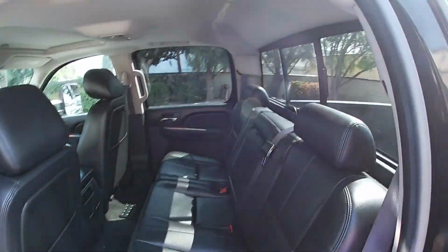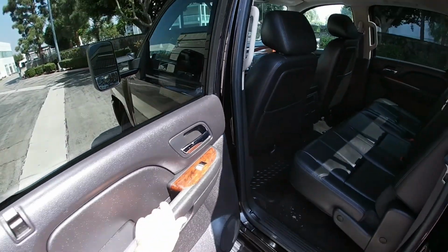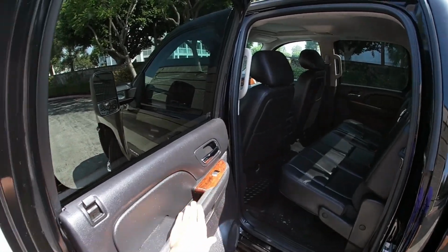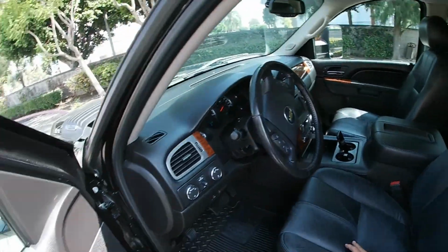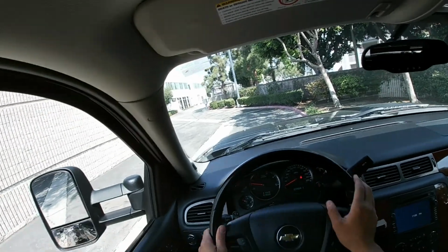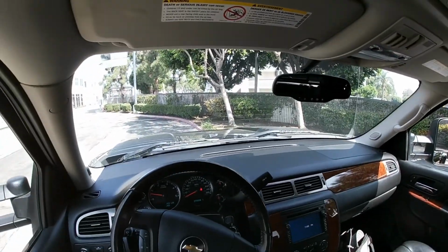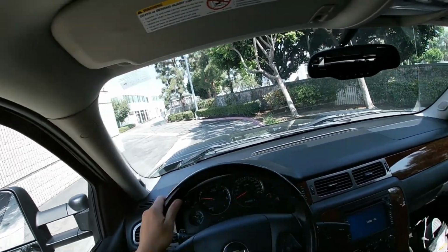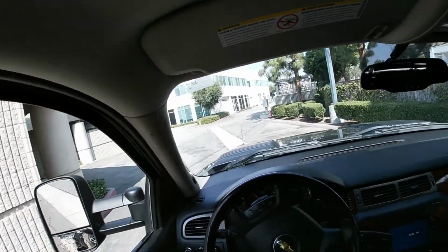Got a full leather interior seat, very soft. The door panel with wood grain and more leather. So let's go back to the drive and see how comfy these are. Well, actually it's very comfortable, surprisingly comfortable for a heavy truck, big truck. So yeah, I like them and they are amazing.